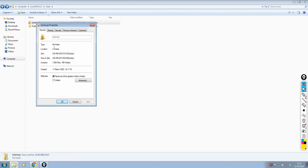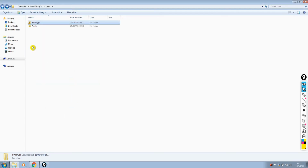Now to back this up you're going to want something like a USB stick, or if you've got a lot of data, potentially a USB external hard drive. So find out how much data you've got and then try and lay your hands on a suitable drive to back it up onto. Once you've got the memory stick or external hard drive, plug it into the computer.